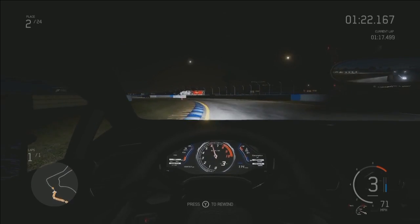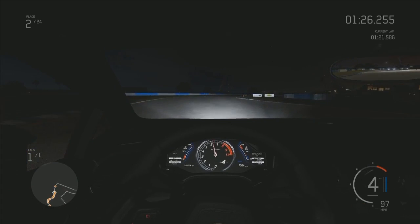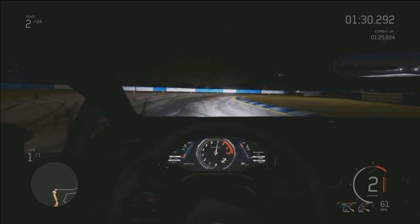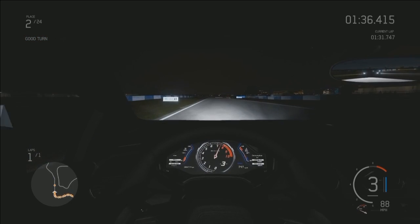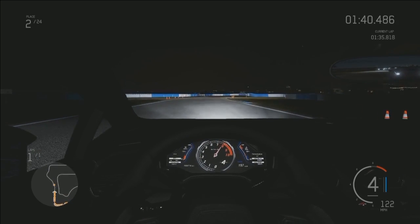Yeah. And I was playing with this demo last night, and I was getting on the backstretch of Sebring, and I was in first place. You're in second place right now. You're doing pretty well. I got far enough ahead of the opponents that I looked in the rearview mirror, and I could see their headlights as they turned onto the backstretch. Nice. It's just a really cool experience.